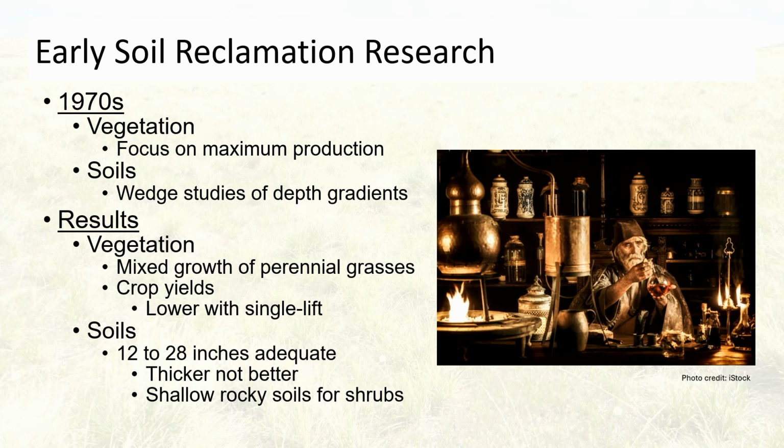The 2-lift, it seems to me, came from really when it came to crop yields. You would get higher crop yields with a 2-lift system than with the single lift. And I should say, I think at this point, we're not looking at doing single lift for crop field. This is just for rangeland, upland type stuff. And then, in your soil depths, you've got a range there that works. Putting down more soil doesn't necessarily mean you're going to get better reclamation. And you also want some variability in there because with shallower soils, you can get shrubs. And it's nice to have some variation on the landscape, which is what you'd see in the adjacent anyways.